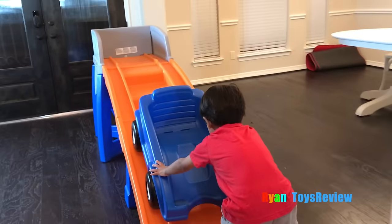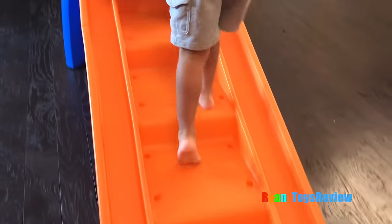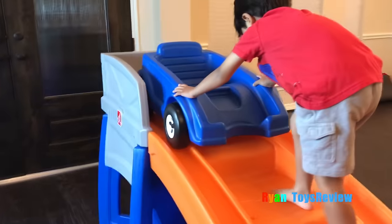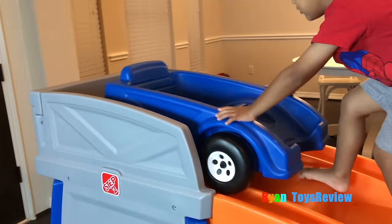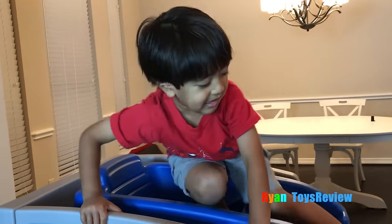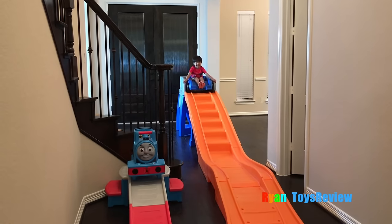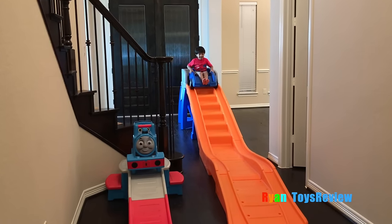This, whee! And these look like stairs. Yeah, and it even comes with stairs. That's cool. We're at the top? Yeah. Okay. So, you got it? So, this is Ryan's first time trying it out. Let's try it.